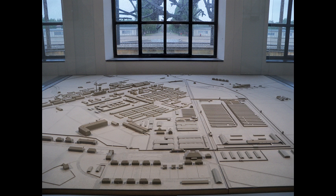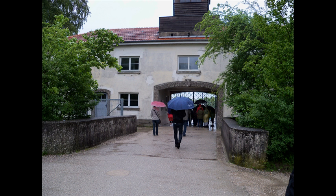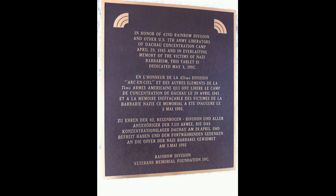So a 3D model here of the camp itself. So the left there, the SS were using this ideally as their model for how to go out into Europe and start murdering people. So the entrance to the camp is right here. This was liberated by the U.S. Rainbow Division in late April of '45.